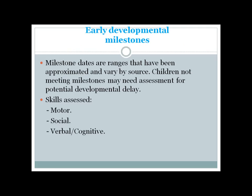So the early developmental milestones are very important to know, not only as a medical student or a doctor but also as a future parent. Those developmental ranges or dates are approximated, and those milestones should be assessed in every child after certain periods of time, and if they have some problems, they need to be assessed for potential developmental delay.